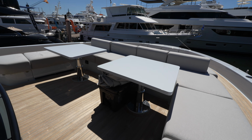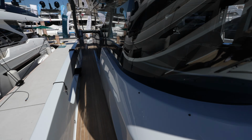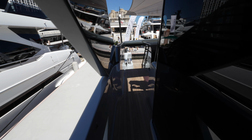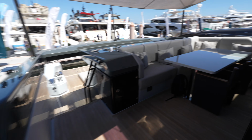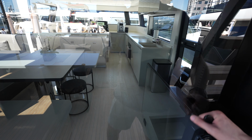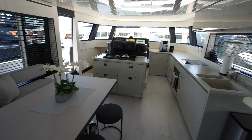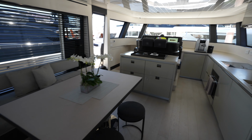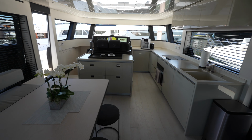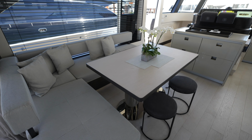And just like before, you do have speakers built in. So naturally, that's a fantastic space to hang out and lounge around. But now it's time we make our way back inside. So if we come around past the aft deck, we'll come in through this door. And once again, surprise, surprise, way more space than you may have anticipated. You have your interior dining space, so you have another L-shaped seating section and some stools.